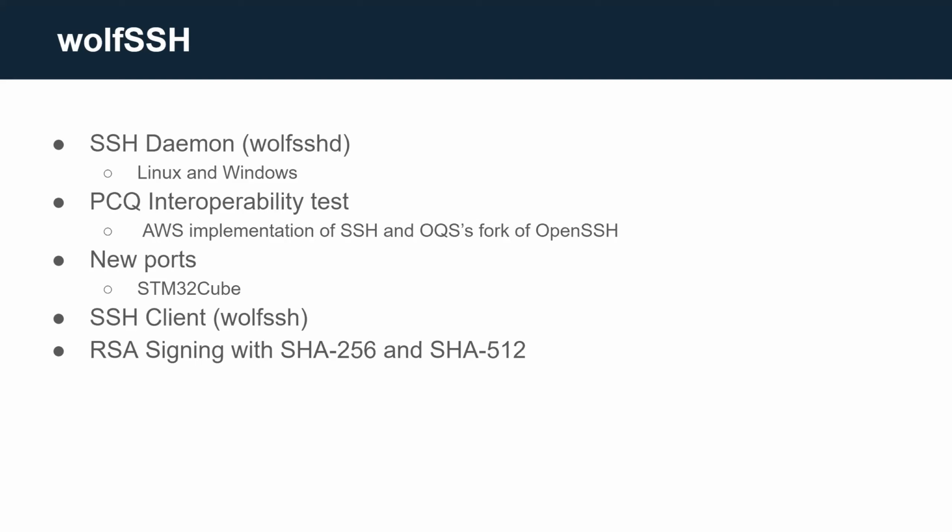So wolfSSH implements the SSH version 2.0 client and server support, as well as SCP and SFTP for file transfers. Because wolfSSH is powered by wolfCrypt, wolfSSH has access to all the platforms with hardware cryptographic acceleration that are supported by wolfCrypt.